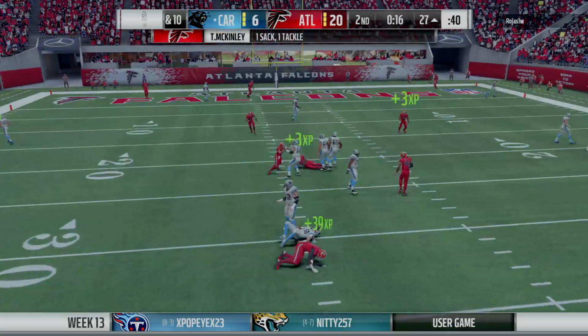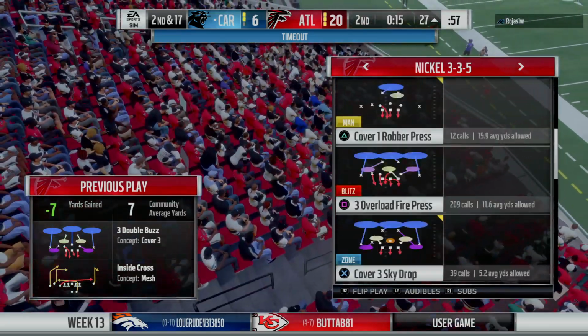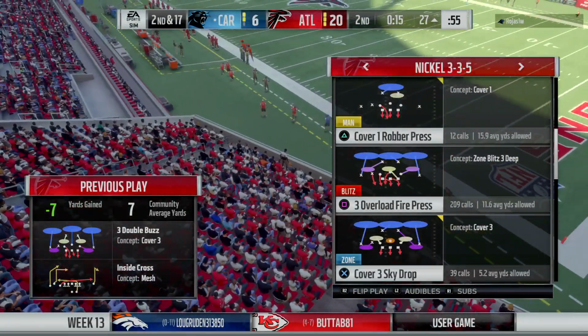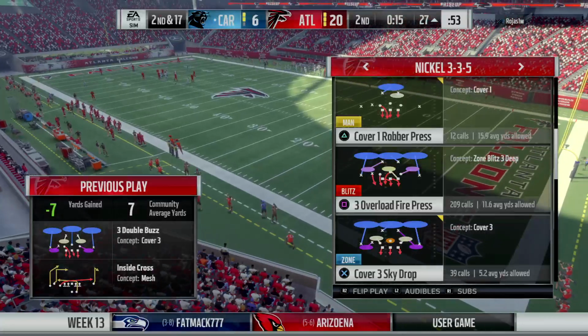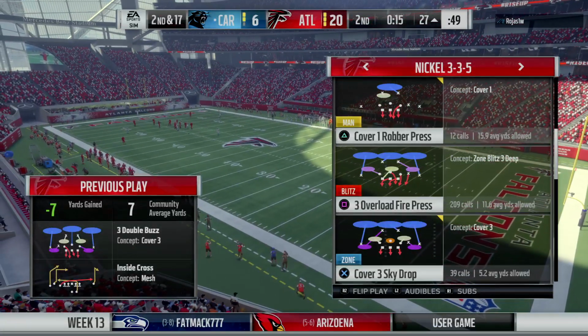And no escaping this time as he'll go down. They got him for a sack. Now before this second down play, we'll get whistles and a timeout, as it'll come with 15 seconds to play in the first half.